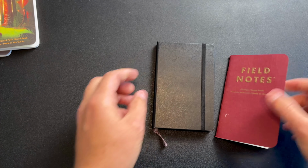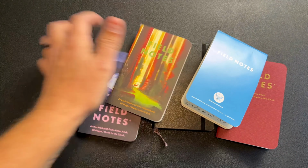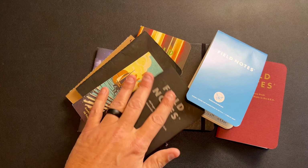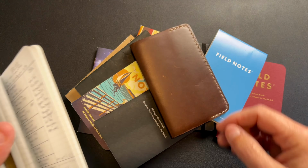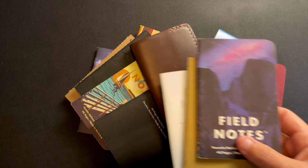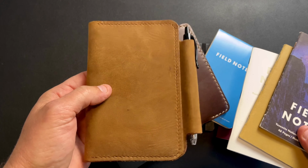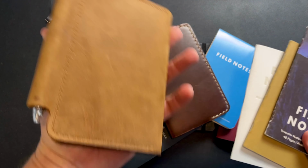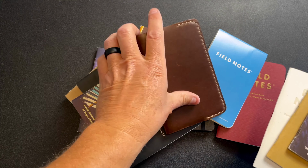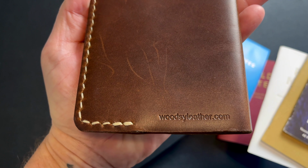And when it comes to the pocket notebooks, there are all kinds of different options, designs, layouts, paper, even leather covers that you can get. I've made videos showing the leather covers I use. Jose, if you're watching and you make these and sell these somewhere, let us know, because this is really nice quality hand stitched. This is one on Etsy that a viewer makes, woodsyleather.com.